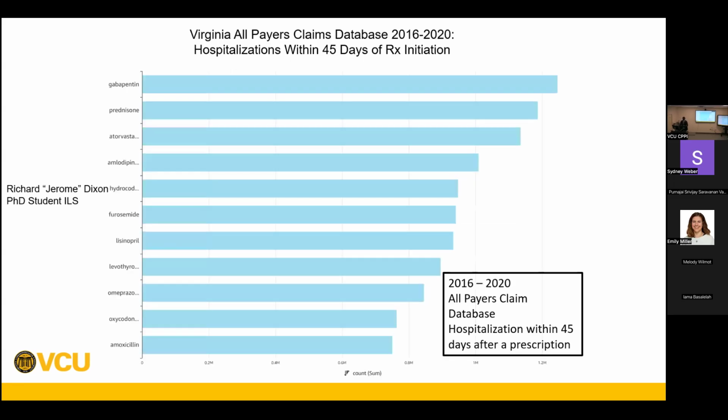So Jerome wrote this program in AWS, like an Amazon AWS, right? A big dashboard to pull data from claims across 2016 to 2020, and we were pulling drugs that were initiated within 45 days of someone then going into a hospitalization. So these drugs were started 45 days before someone ended up going to a hospital.